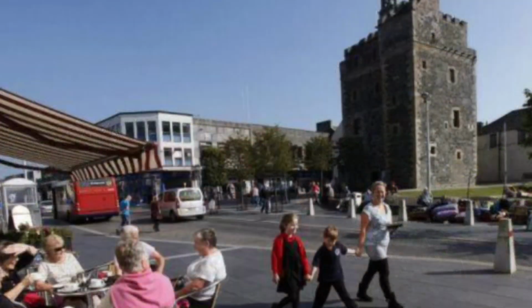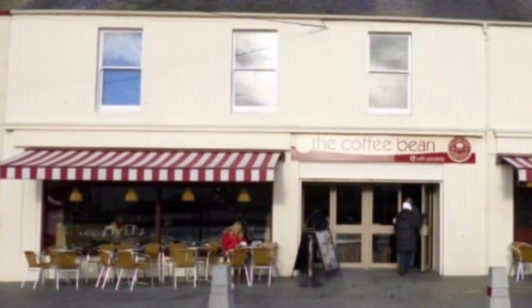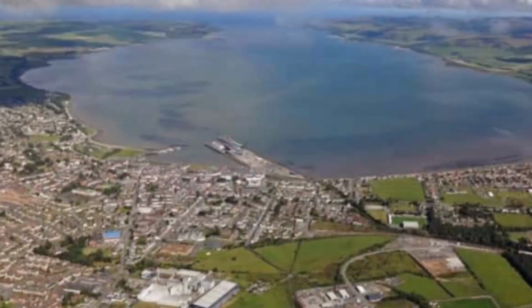Stranraer though, quite a busy town, big port, free parking everywhere, so it was really good. We stopped, had a coffee, and then headed back to Newton Stewart. The Coffee Bean in Stranraer, overlooking that old castle in the middle of the road.